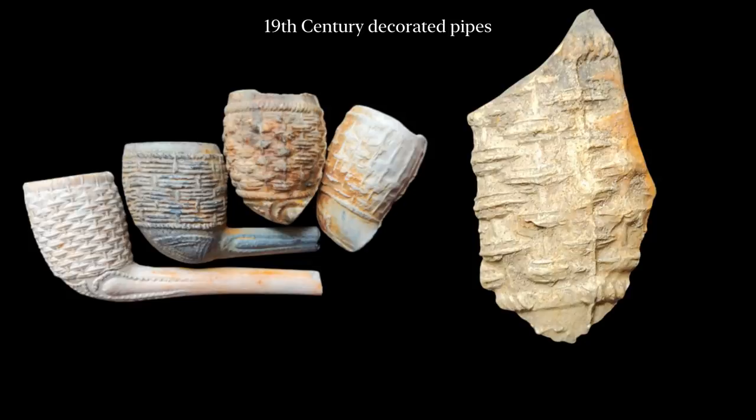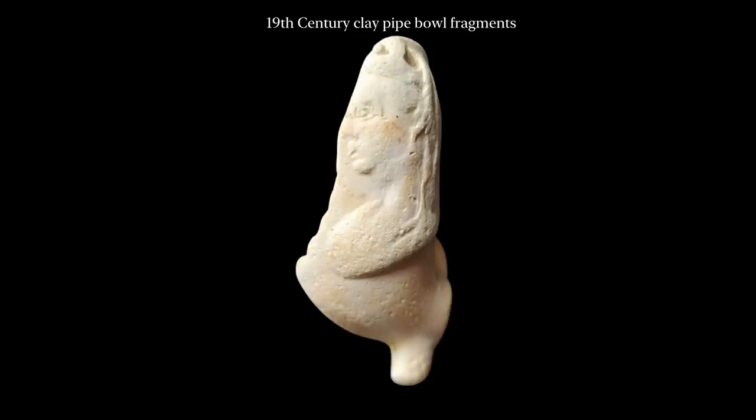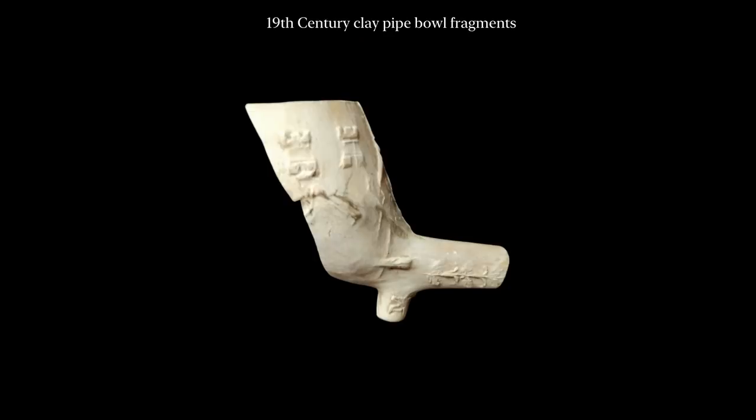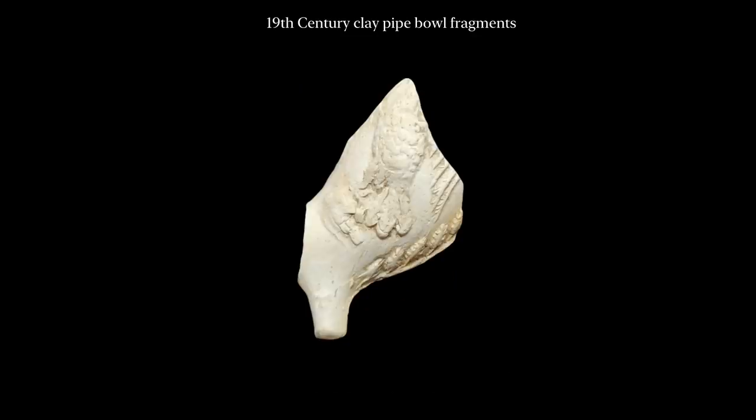Sometimes you find a tiny fragment of pipe bowl and it feels quite frustrating, but you can still get a glimpse of what there was on there actually. And I've got a few fragments of pipe bowl at home that would have been absolutely wonderful if they were whole. I shall dig them out and show them to you. Got one with a cannon and one with what looks like a part of a bird.